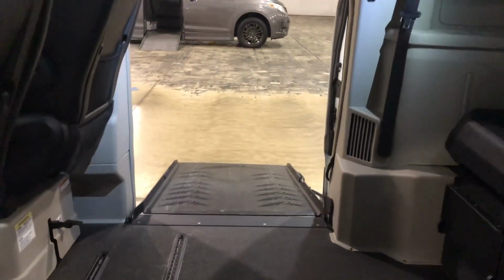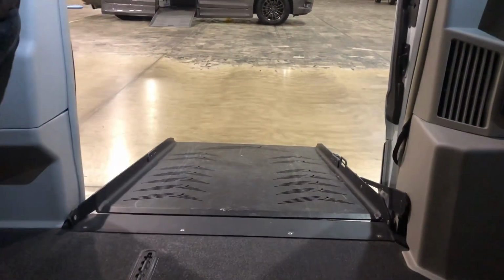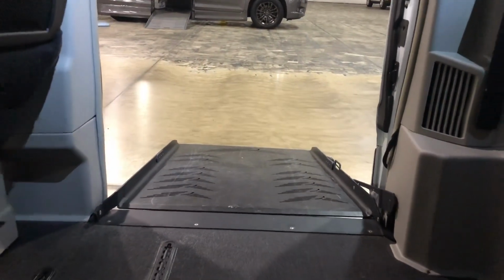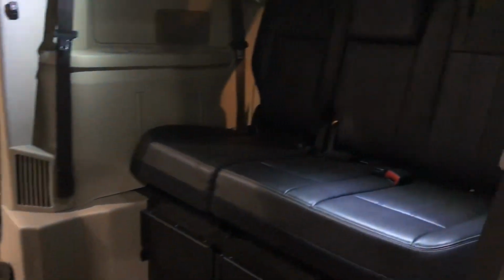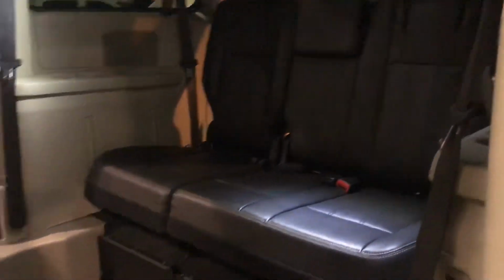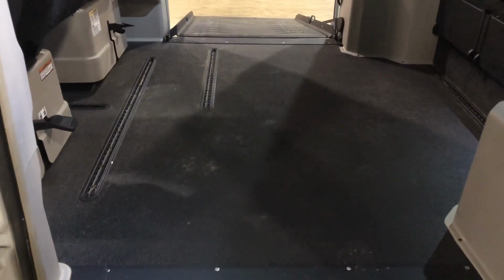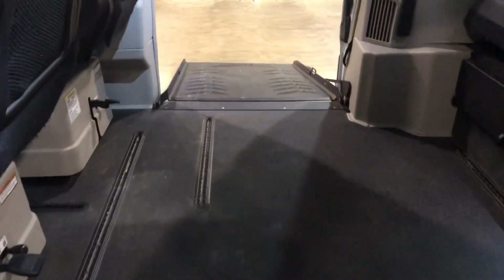This is a side entry van, and the rear third row seat is in place. It's not a stow and go as from the factory, but it's the original seat that's been reattached to the third row there, to the back area. So you could have 3 people sit in the back, 2 people in the front, and the wheelchair occupant can be in the middle, or the wheelchair occupant could drive with wheelchair hand controls if necessary, or you could ride shotgun up here, passenger as well.